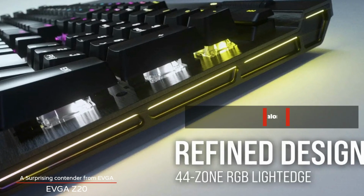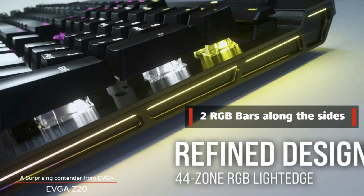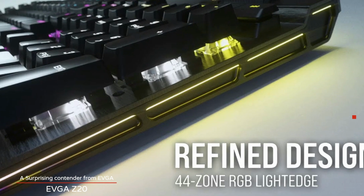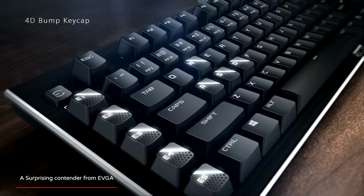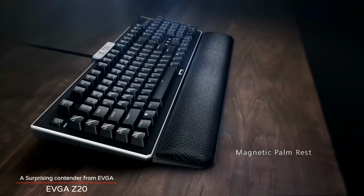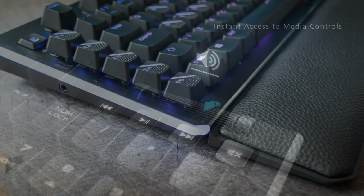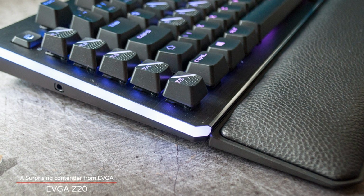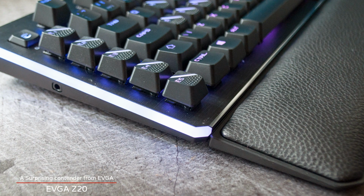Plus, the keyboard even has 2 RGB bars along the sides for added underglow lighting. There's not as much customization as you'd get with a Corsair keyboard, but that's not saying a lot. EVGA also equipped the keyboard with what they call a time-of-flight sensor, essentially a proximity sensor that can be used to wake up your computer as you approach, or trigger different lighting effects, which is actually a really cool feature.